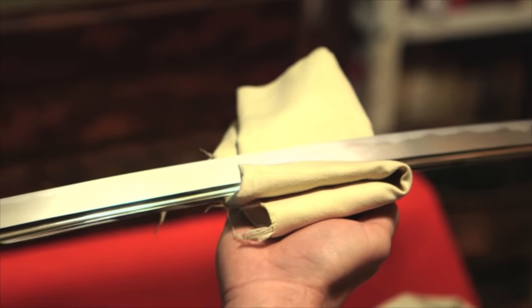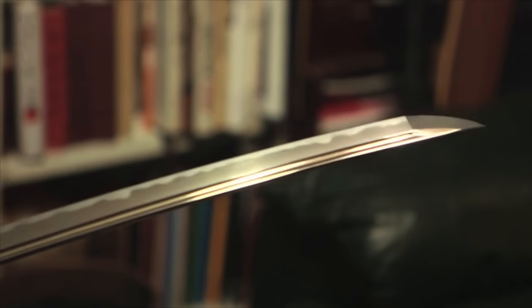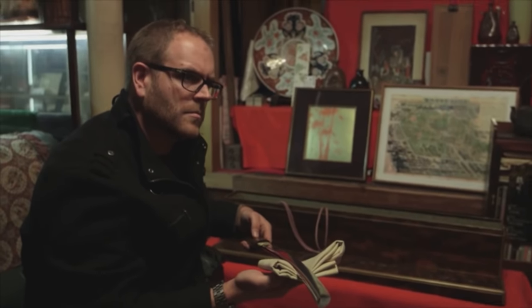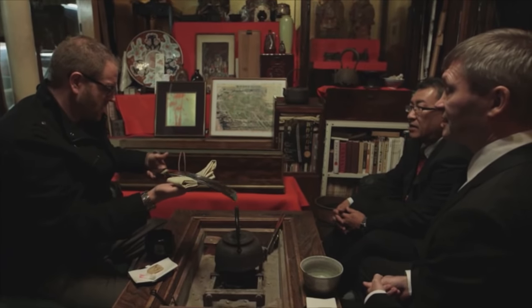It's beautiful. It really is. I mean, when you look at it on the edge, it's just impossibly sharp. Could this be the Hanjo? No, it is not the Hanjo, but it is a treasure. Absolutely stunning. The edge just vanishes. I mean, it just goes to nothing, it feels like. How old is this blade? Just over 600 years old.